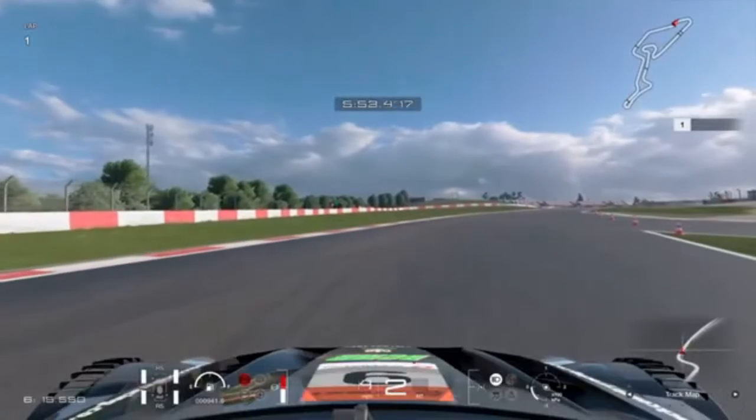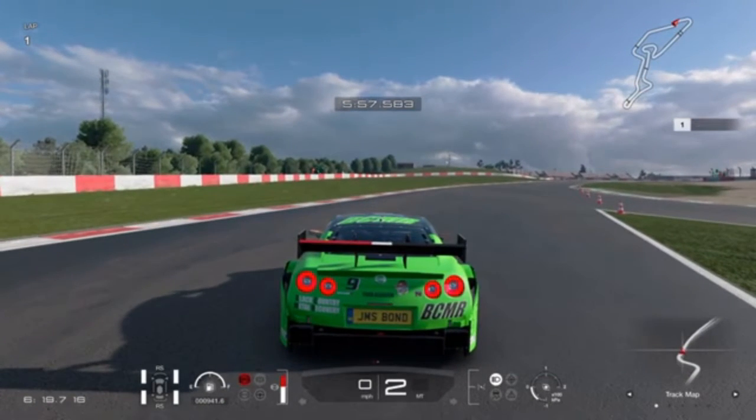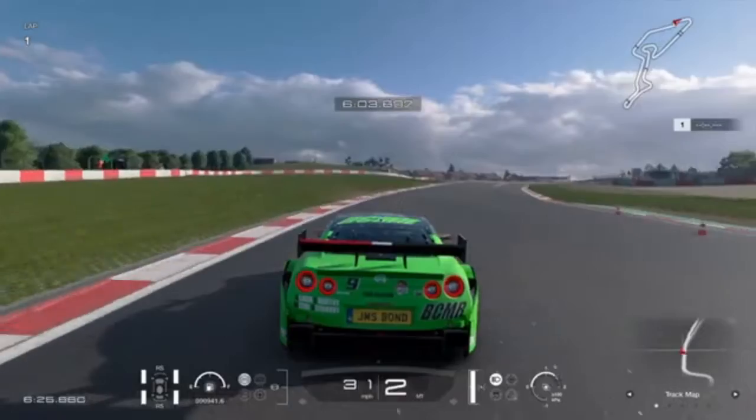Be careful on the exit of this corner. The rear will just start to wobble. It will seriously, seriously wobble. Short shift to third if you need to. That is crucial out of that corner.